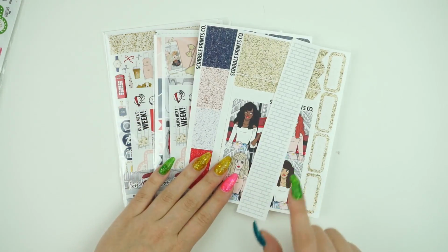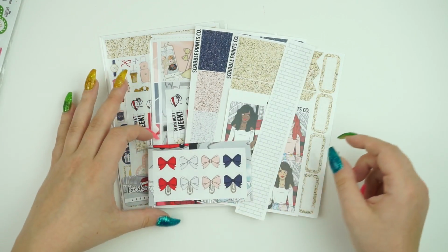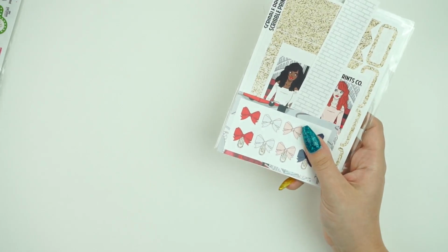And then there's also the option if you want to add on the personal washi. And then if you also want to pick up the bows, these are super, super cute. Just something to have. I know a lot of you guys have been buying like 5 of these, which is so cool. I love it because I drew it and it just makes me so happy that you guys like it too.